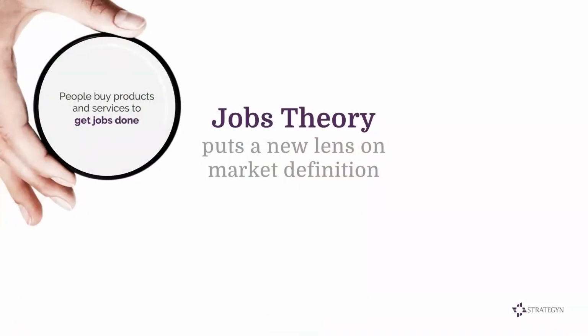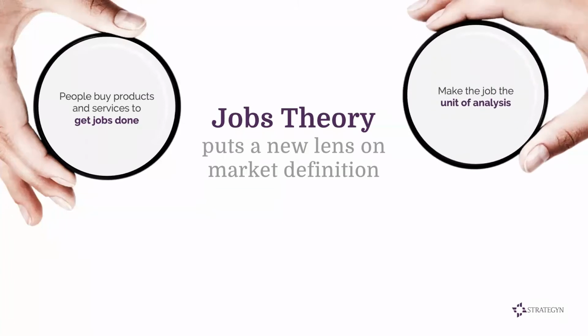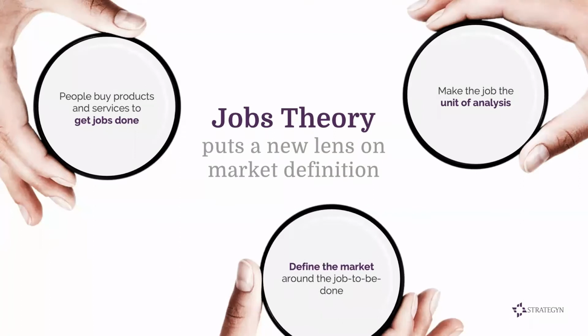So let's do that. Jobs to be done theory, as you know, is pretty basic, and its fundamental notion is that people buy products and services to get jobs done. And as you also know, if we make the job the unit of analysis, the world looks a bit different. So instead of defining markets around a product or technology or territory or geography and so on, we can define the market around the job to be done. So let's head down that path and see what happens.